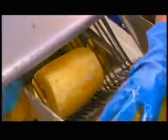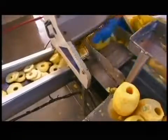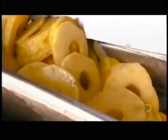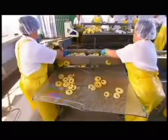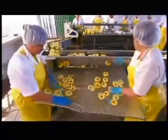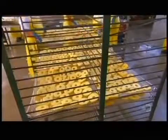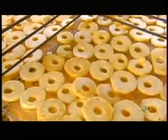The peeled pineapples then move on to a slicing machine, which produces slices about 2 centimeters thick. The average pineapple yields about 7 slices. Workers place the slices on large trays, load the trays on large racks, then roll the racks into a gas oven.